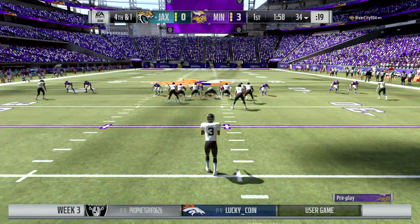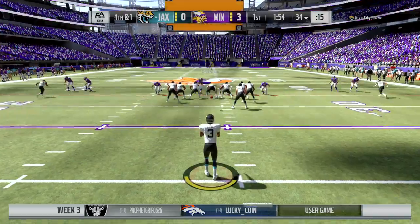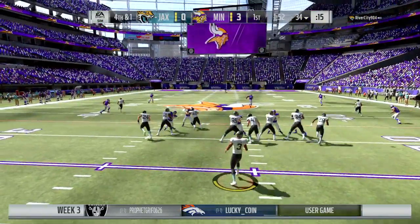3rd and 1, and the offense can't get there. The defensive team has got to feel very good about themselves. Great job out-leveraging the offense.